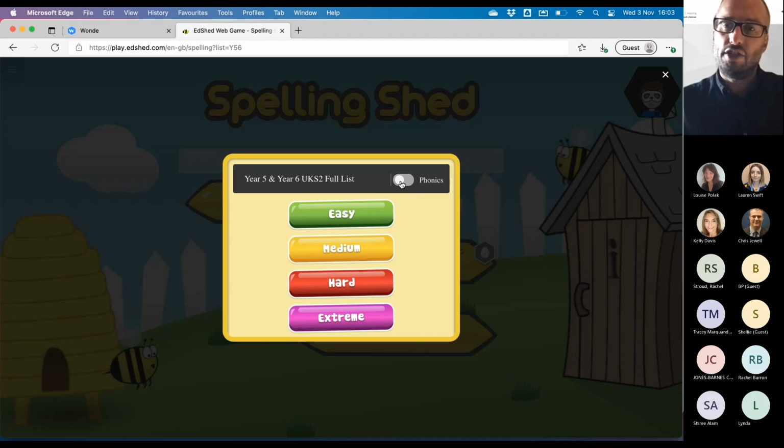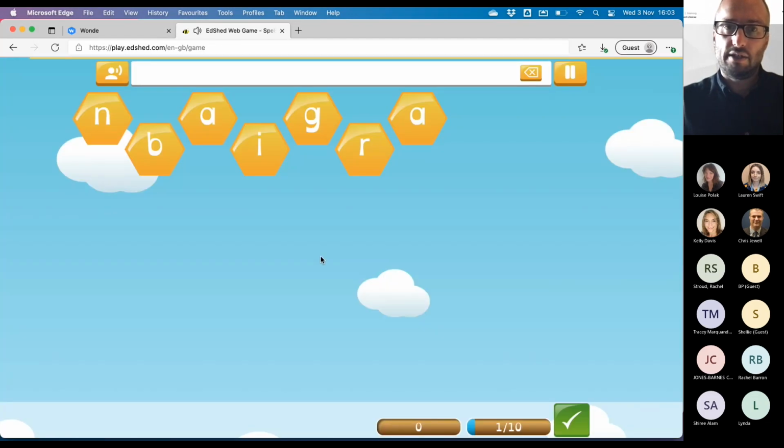You'll see up there, this is a new feature where they've got this phonics tab on there, and I believe that will then take some of the pronunciations away from letter names to phonics. I haven't actually used that too much myself. Bargain. There we go. Now it's spoken the word to me, and I can click.